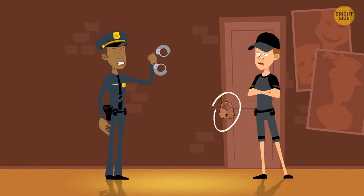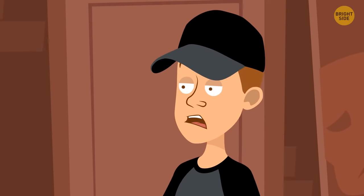Look, there's a huge lock on the back door. No one could leave through that door, so the security man lied.